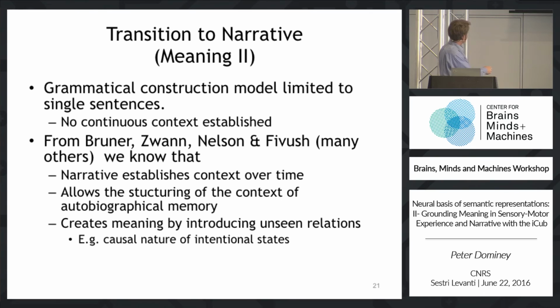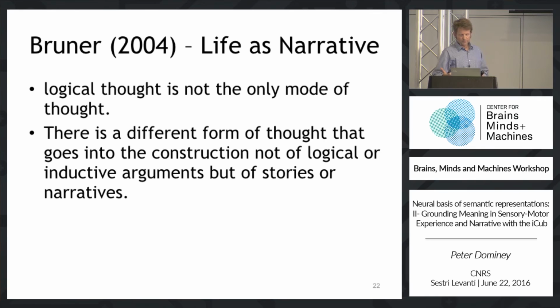And so narrative establishes context over time. It allows the structuring of the content of autobiographical memory, and it creates meaning by introducing unseen relations. So just a couple quotes from Bruner.